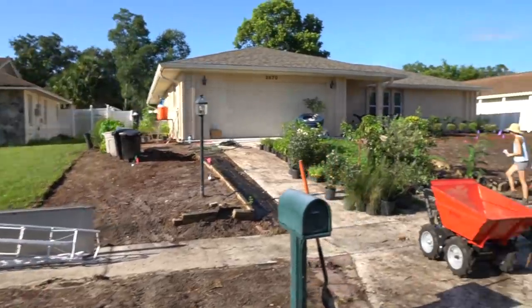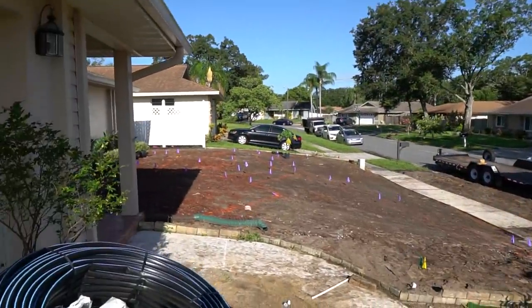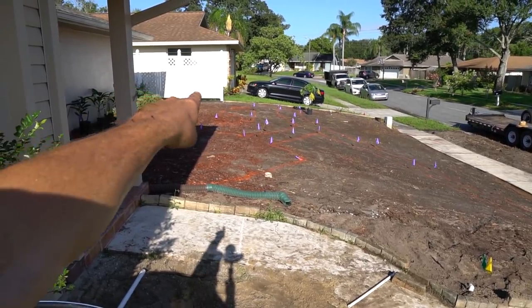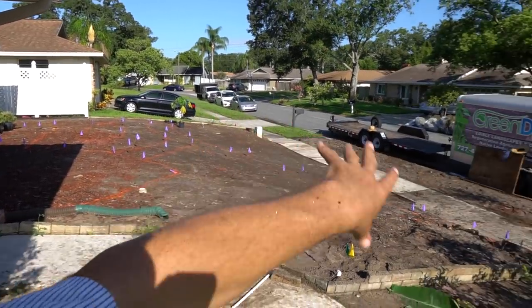So you guys can see the layout here in the front yard. I don't know if the drone picked up those lines, but we have another seating area, hammock area, and then landscaping throughout the front of the yard.